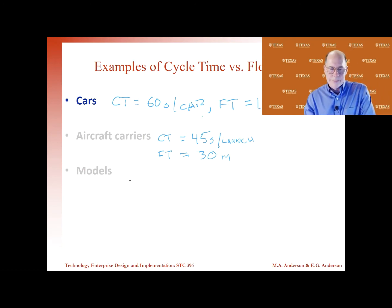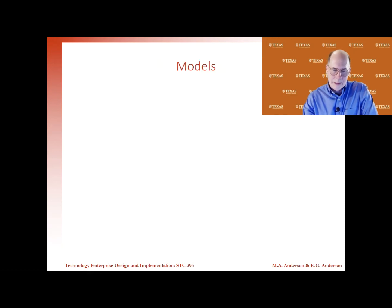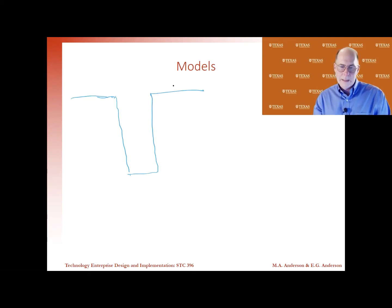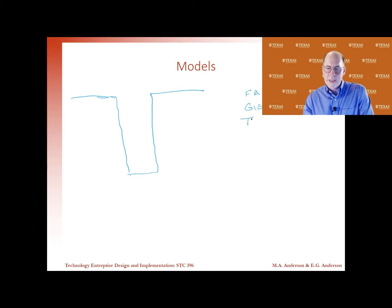As a last example, we're going to talk about models. And when I mean models, I'm not talking about models of cars. I'm actually talking about fashion models on a runway. So if we're looking down on a runway, and we have 3 models, and I'm a big fan of Fabio's, honestly. And Giselle, I know, is a big deal still. And of course, Tyra Banks.